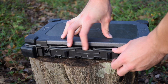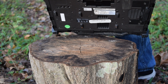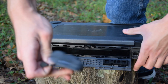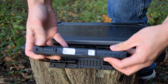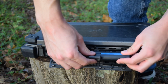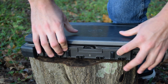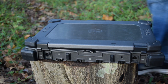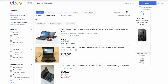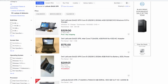The 60 watt-hour lithium-ion battery can also be found behind one of these doors, though this one is absolutely dead and needs to be replaced, which we don't have the budget for. These XFR machines are still fairly expensive, which is one of the reasons I didn't do a review on one of these sooner. It's just price. These things hold their value pretty well even today. I mean, these were manufactured in 2012, and on eBay, you'll find these anywhere from $200 to $350 depending on the specs, so they're still pretty pricey laptops.